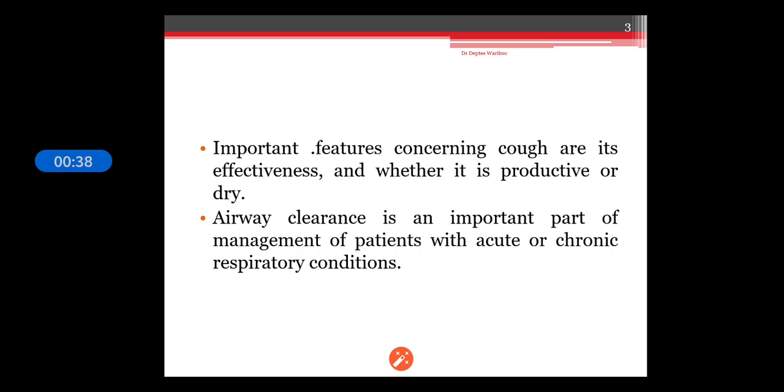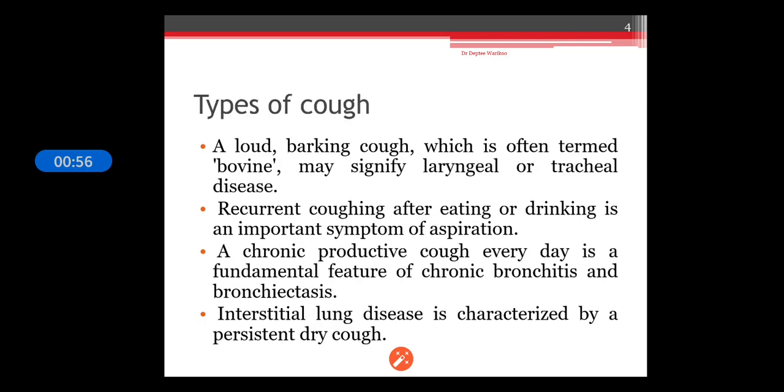Important features concerning cough are, first, its effectiveness, and then whether it is a productive cough or a dry cough. Airway clearance is a very important part of the management of patients with acute or chronic respiratory conditions. Before going into the normal cough pump, let us see what the different types of coughs are.